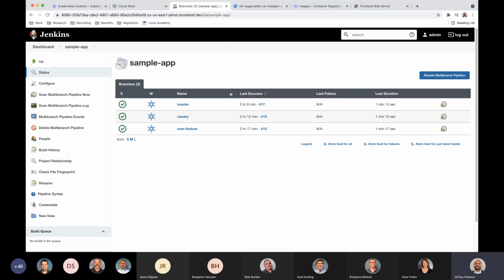So within this multi-branch pipeline, there are 3 branches that it's monitoring code changes for. A master branch, a canary branch, and a new feature app branch. The new feature branch pertains to the dev environment, whereas master and canary are related to the production environment. And I'll dive into the canary release in a little bit.